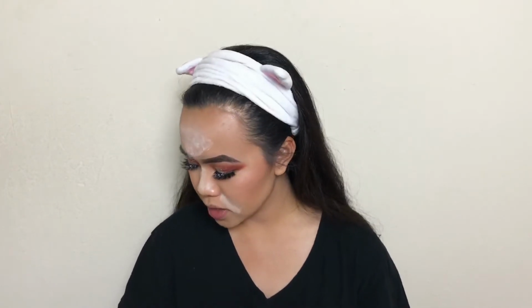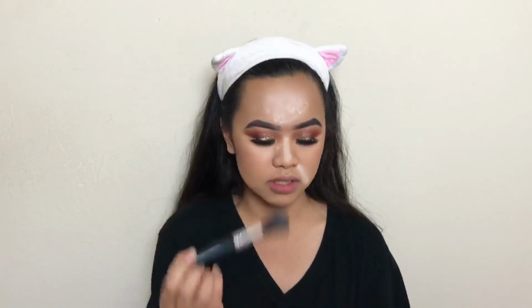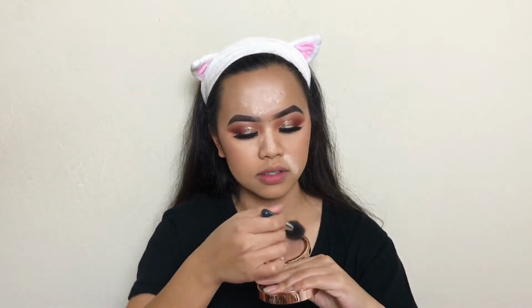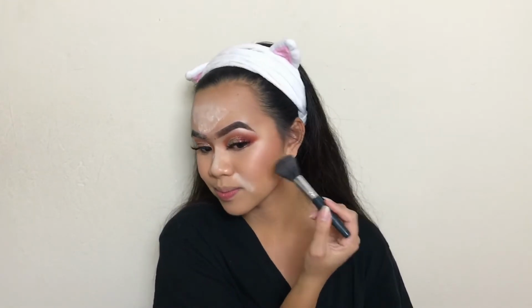And going back with Heart's highlighter, coffee and cream highlighter, I'm gonna grab my highlighter brush, which is this one. It's from Ulta, I think. Yeah, I've been using it for a long time. I'm gonna grab Coffee first, and this one has a more natural finish, and I'm gonna apply this on the highest points of my cheeks.